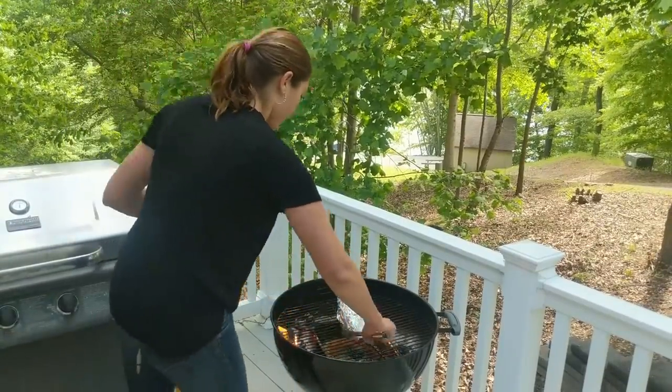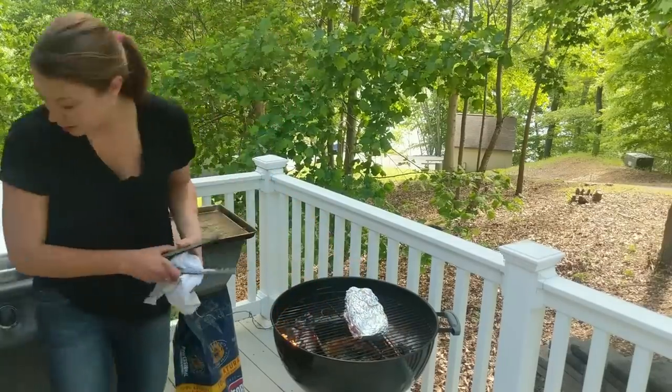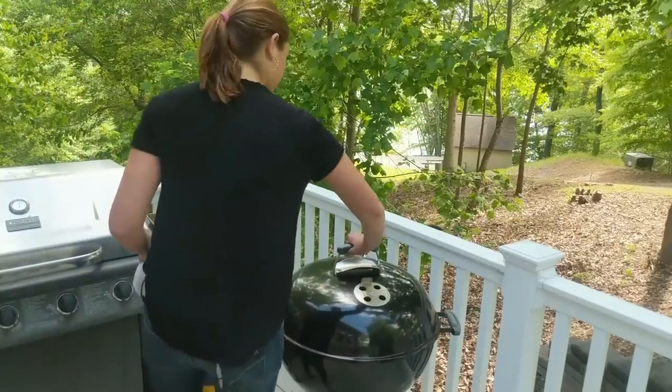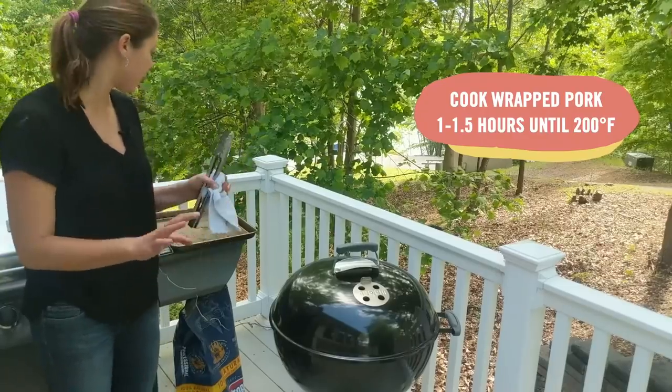Pork back on, probes in, and now I'm going to roll till it hits 200 degrees, then we take it off and let it rest.